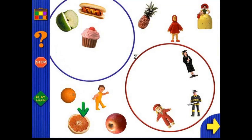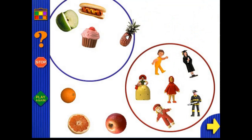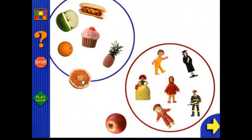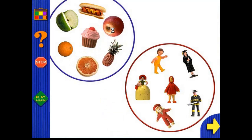Welcome to the Oops Hoops game. This is how you play. Click each of these objects that are outside of the hoops and drag them into the hoops that have the same kinds of objects inside. Have fun!